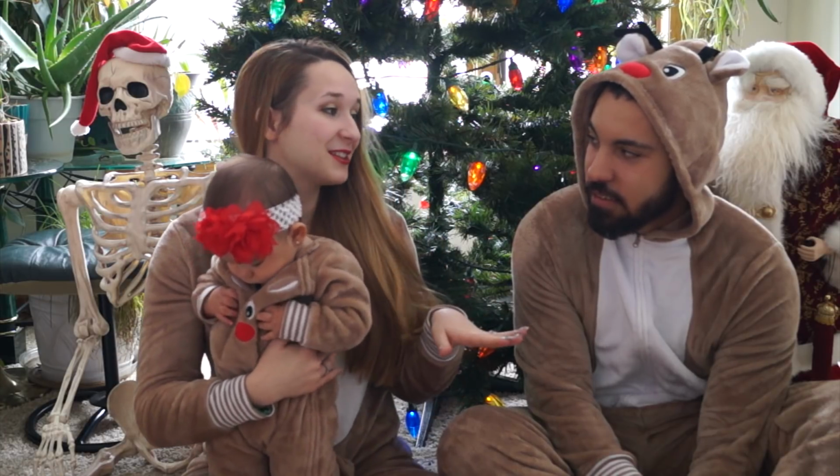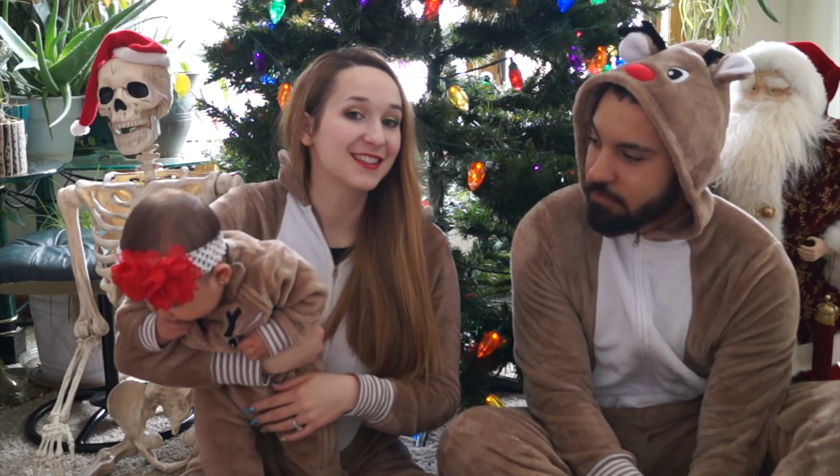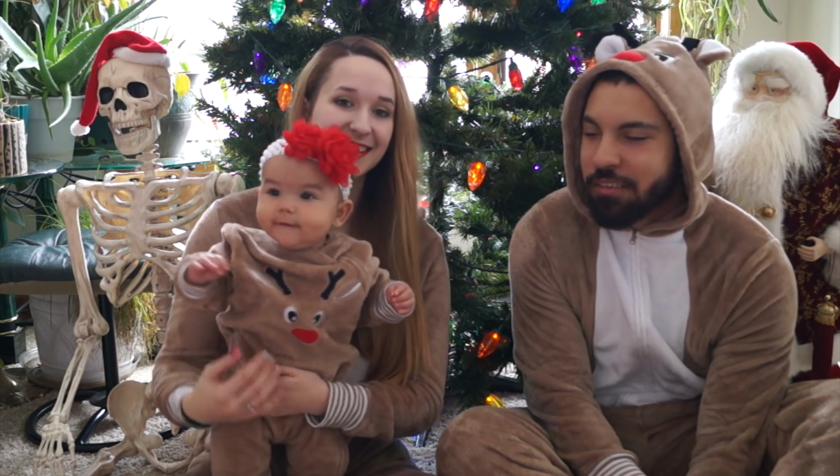And the other thing I wanted to mention quick is that we have a second set of matching outfits, and we had to decide if we wanted to be elves for this or if we wanted to be reindeer. But the fact is, she puked all over her elf suit yesterday, so reindeers it is. Kind of narrowed down our choices for us.